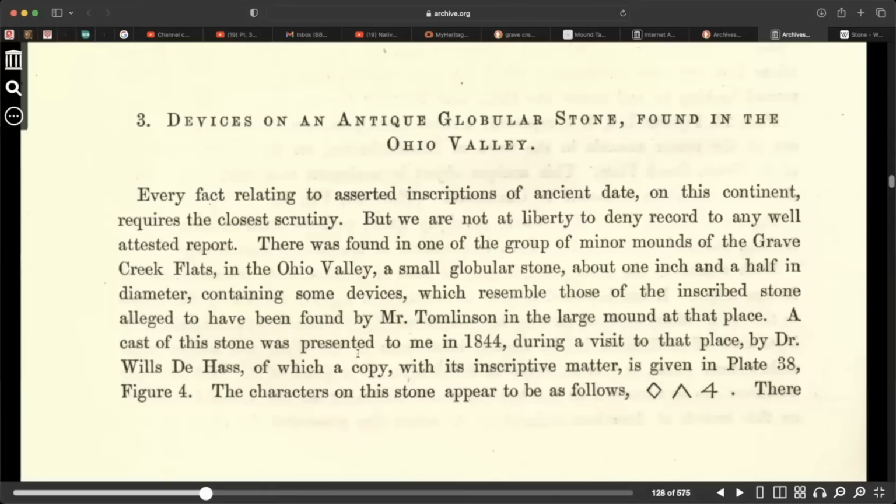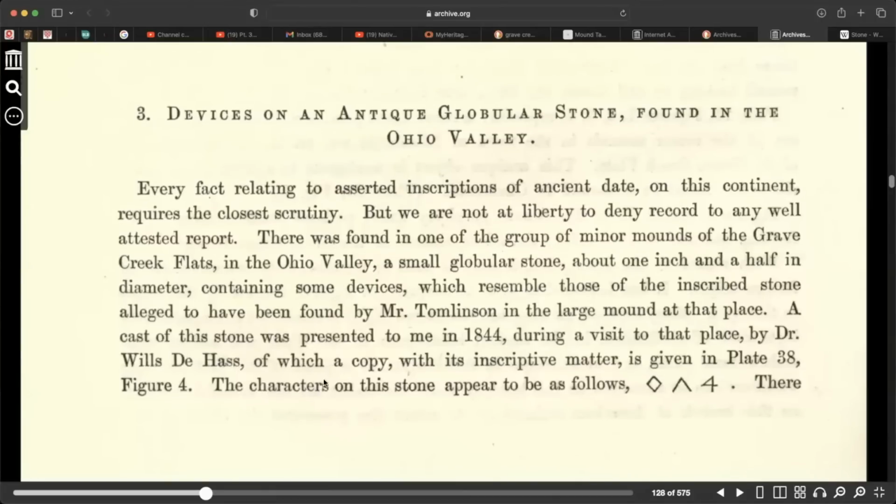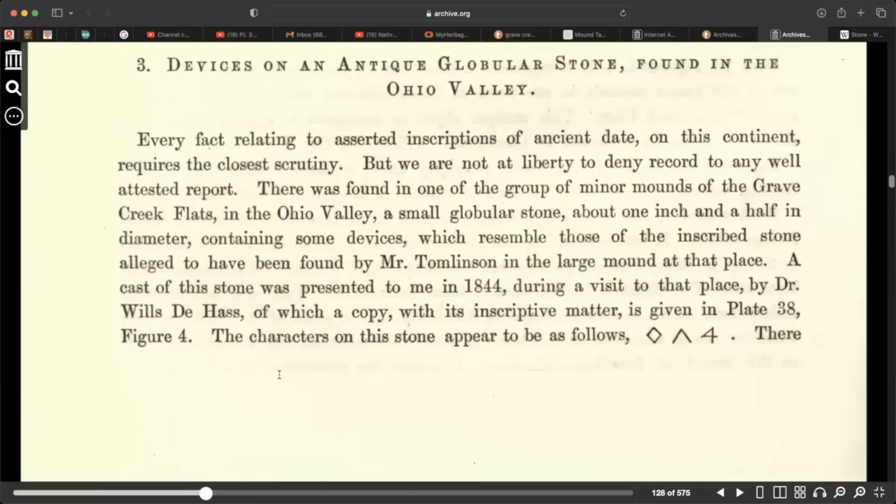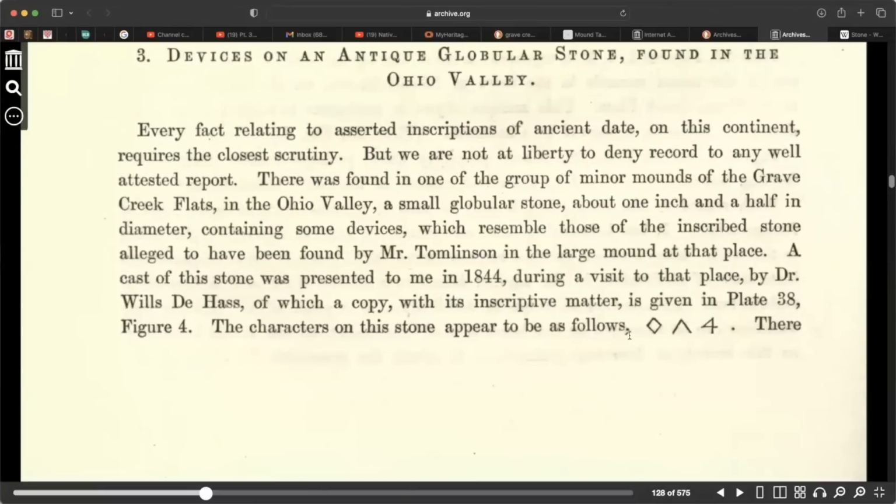A cast of this stone was presented to me in 1844 during a visit to that place by Mr. Wills de Haas, of which a copy with its inscriptive matter is given in plate 38, figure 4. The characters on this stone appear to be as follows, all right?